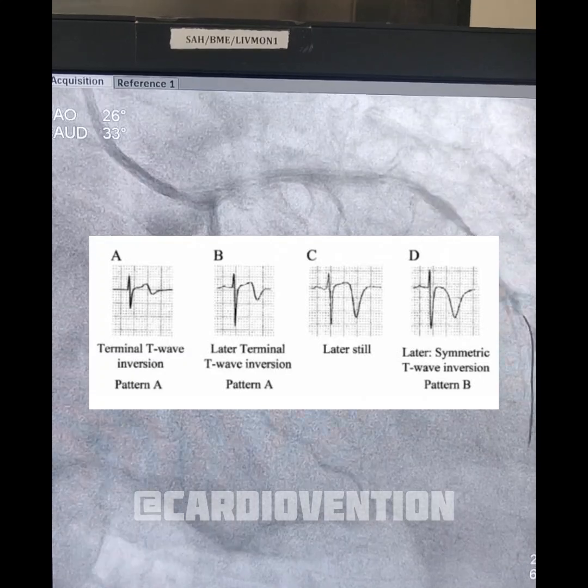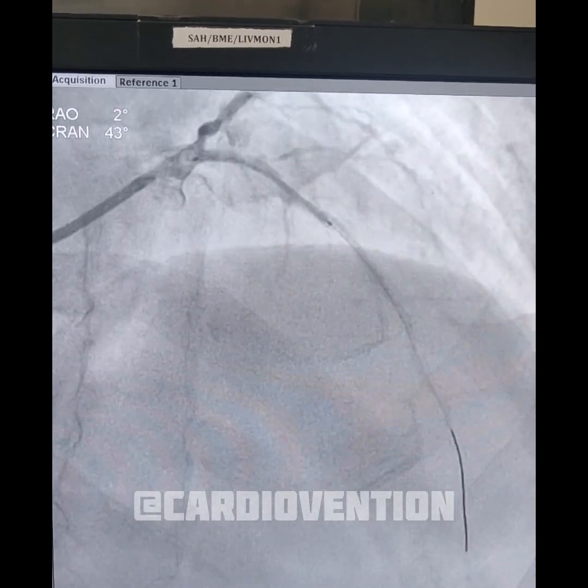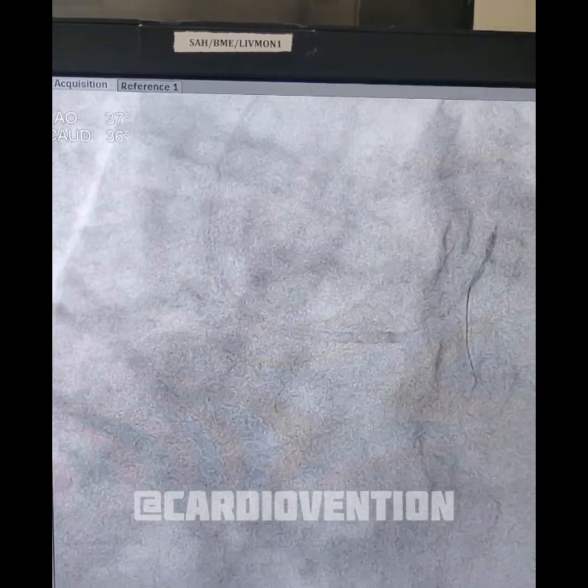Think of it like this. The heart is warning you quietly. There is no MI yet, but one is coming soon.